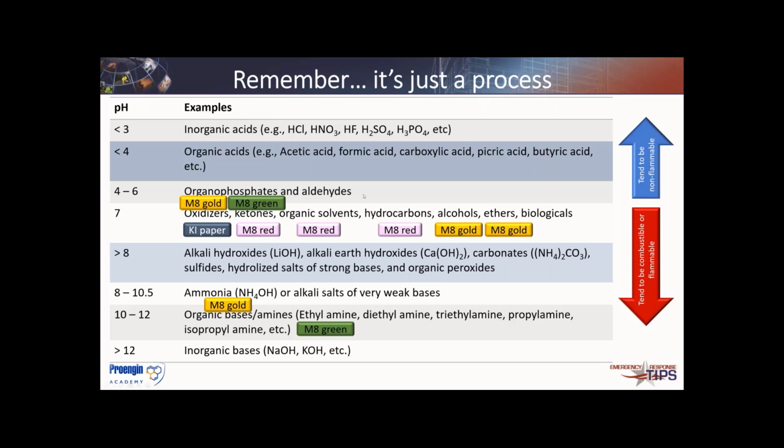And then when I get into that range, I can start pulling them apart by using things like M8 paper and say, okay, if I have the organophosphates, are they more towards sarin or are they more towards the VX? Okay, and that's going to start telling us, are they gold or green? And it's going to tell us right away, either way, that it's an organophosphate because the amines, which would also turn it green, are way up here.